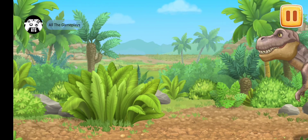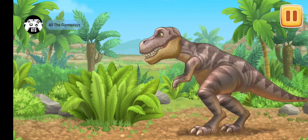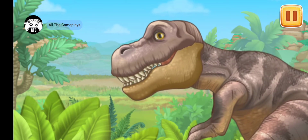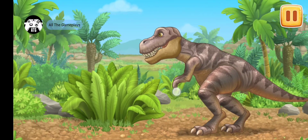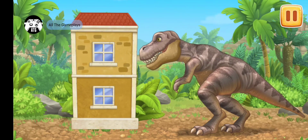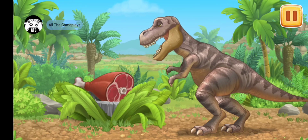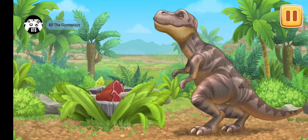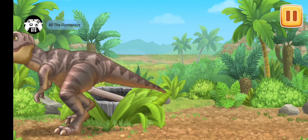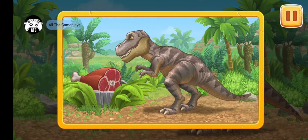This is a Tyrannosaurus. Tyrannosaurus had very sharp eyesight, a good sense of smell, and large teeth. The Tyrannosaurus was about 5 meters tall, which is like a two-story house. Tyrannosaurus is the largest predator that ever lived on Earth. We've learned a lot about the king of all dinosaurs, Tyrannosaurus.